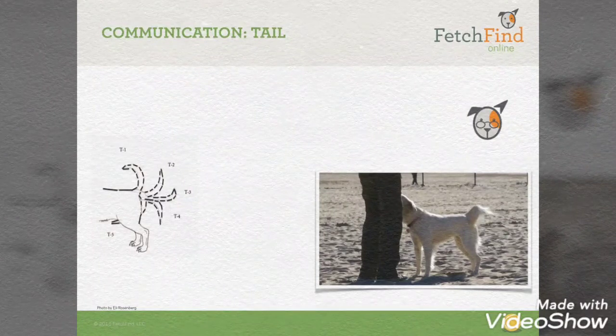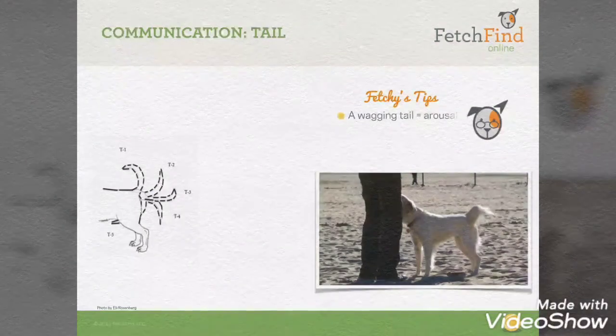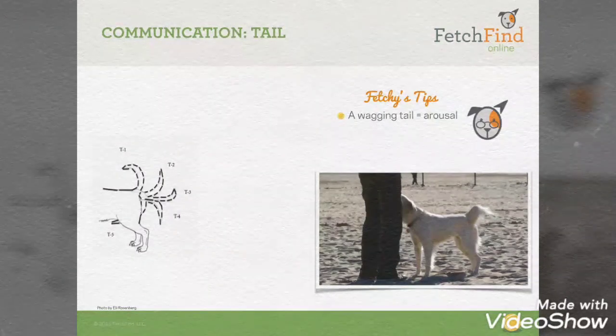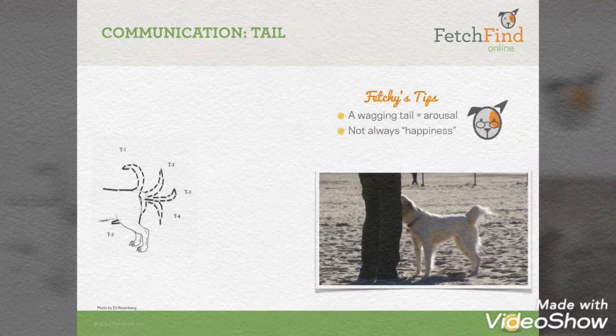Let's look at the tail. This is probably the most misunderstood element of canine communication. So let's look at some general tips. A wagging tail simply means arousal. Nothing more, nothing less. And when I say arousal, I mean how awake and ready to respond to the environment the dog is. And here's kind of a mind blower. A wagging tail doesn't always mean that the dog is happy. The position and speed of the tail is much more important than the fact that it's just moving.